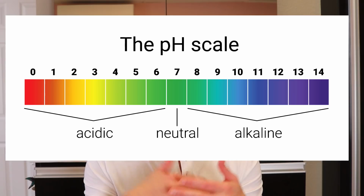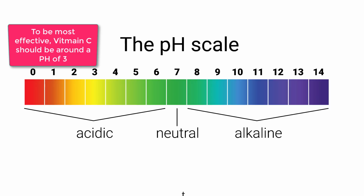So if you have skin now that looks dull and discolored, vitamin C, especially ascorbic acid vitamin C, because it's the acidic form of vitamin C, there's over 10 different types of vitamin C, which I can go into more detail later in future videos, but the acidic form you want to use consistently because it causes that brightness through the top layer of your skin being exfoliated from the acidity.